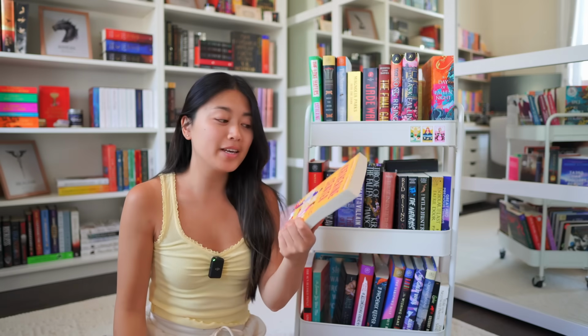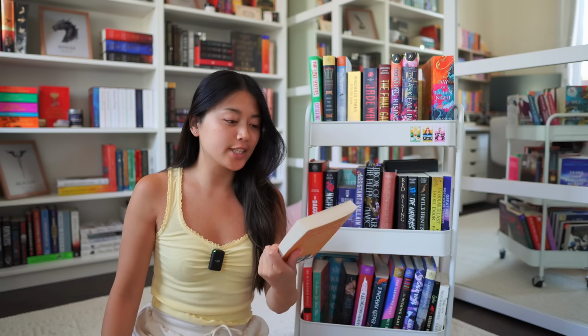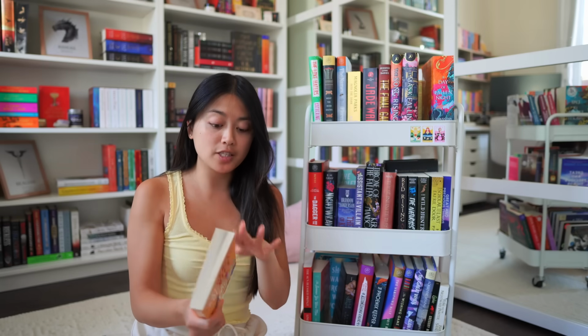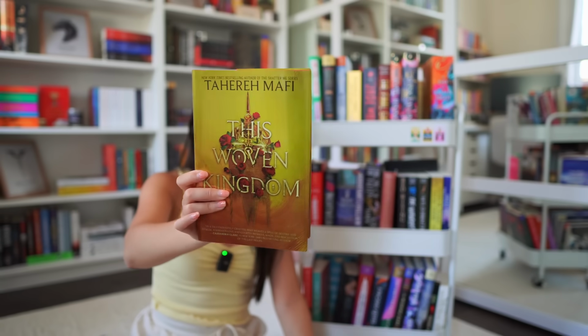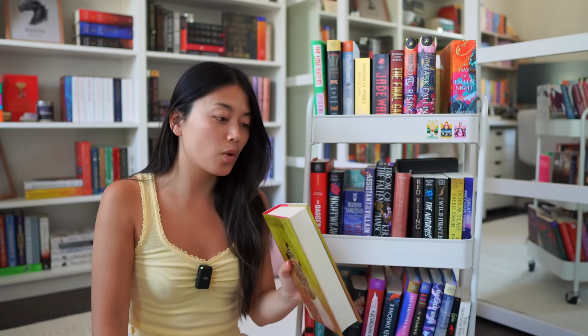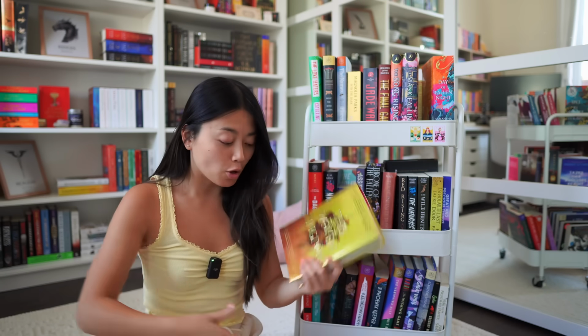Okay, so it's either gonna be The Bodyguard, which is definitely yellow. It's a different shade of yellow than what I'm wearing. I'm wearing a buttery yellow. This is more of an orangey, sunny yellow. But there's The Bodyguard by Katherine Center, which was so generously gifted to me by bestie Elin. And then we have This Woven Kingdom, which is more of a golden yellow, by Tahereh Mafi. This is a fantasy duology. No, actually, it's not a duology, is it? It's a trilogy. It's longer than a duology. This is a book that I do want to get to. I'm really excited to read it, but I'm just in the middle of so much, you know what I mean?